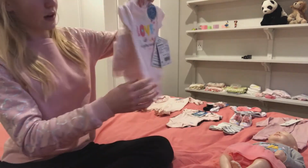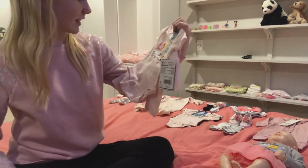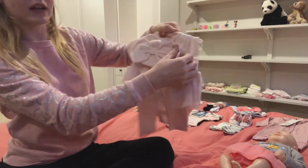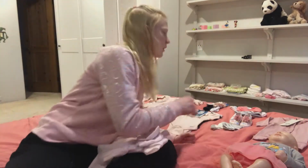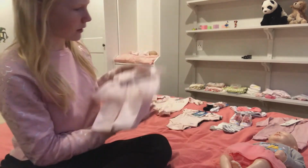And then I got this outfit, which I absolutely love. I mean, it even says love. Love is always what you need. Oh, and then it has a hat, which I love because all the hats actually fit. I'll get to that one later. All the hats actually fit, which I'm super happy about.